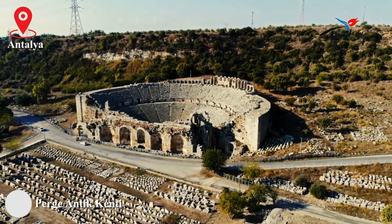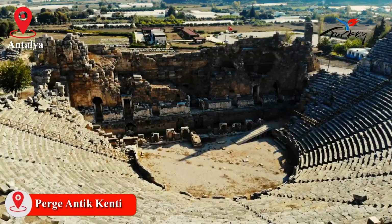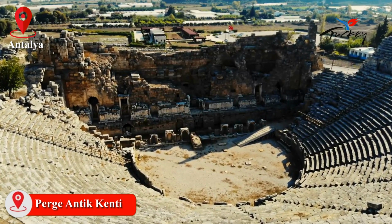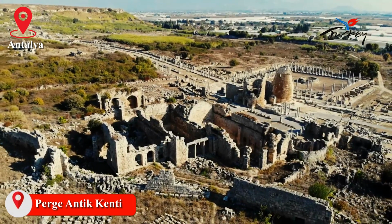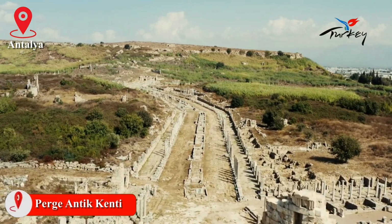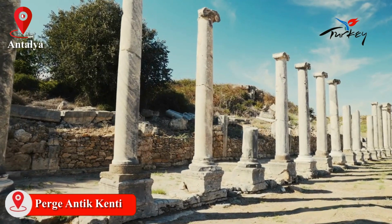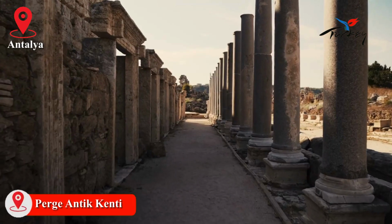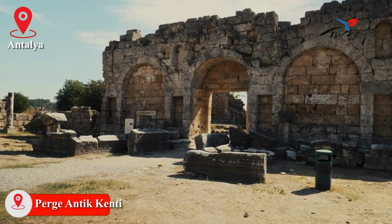Now we are going to a historical city, Perge Ancient City. Perge Ancient City, one of the most visited areas in Turkey, managed to become an important trade and cultural center during the Roman period. There are many areas in the ancient city such as theater, stadium, agora, bathhouse and temple. The stadium was used especially for gladiator fights during the Roman period. It was a field.